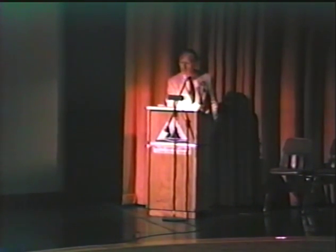All right, one more question. I saw a hand right there. Would it be feasible to alter the orbit of any of those smaller asteroids, to actually pull one out of orbit?